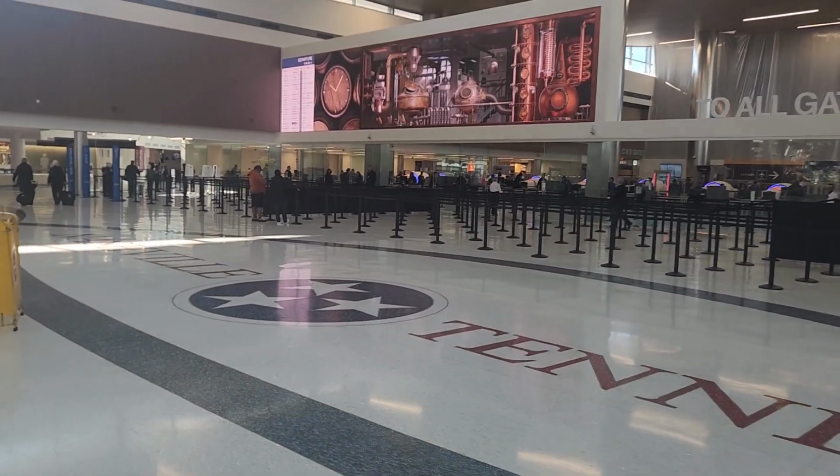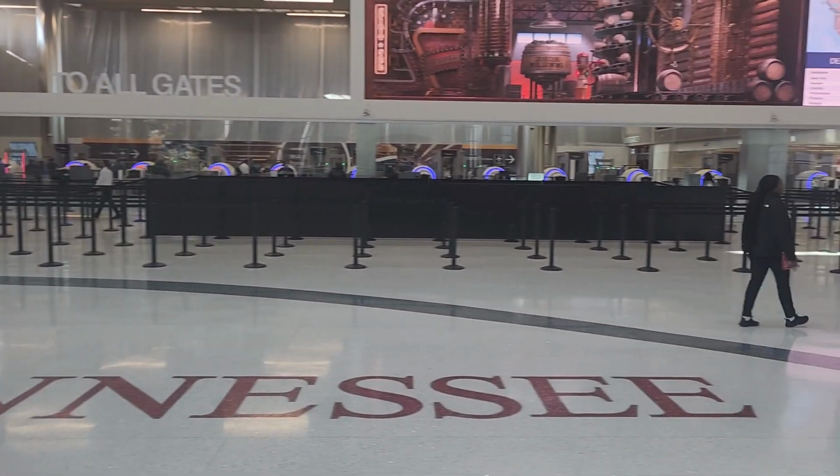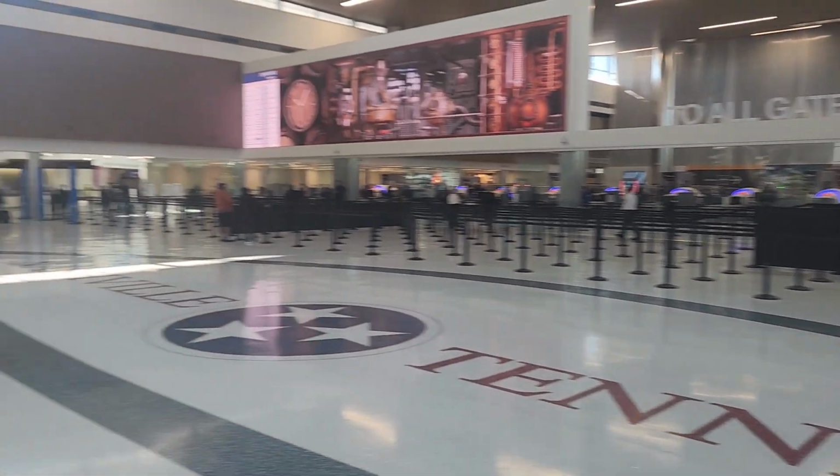Here we go. The new Nashville Airport lobby. Sweet. Looks nice. I made it to the airport, but let me tell you something. Between me and you, don't tell anybody. My wife drives like a freaking maniac. I think I'm a little bit sick to my stomach from the weaving and the accelerating and we almost got hit by a semi-truck. Lord have mercy, I'm lucky I made it.